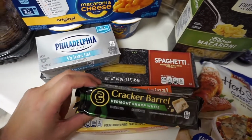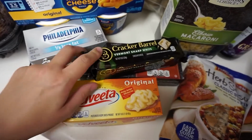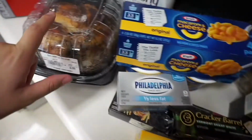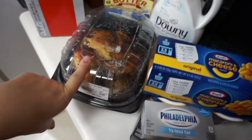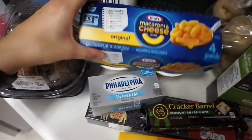I got the Cracker Barrel sharp white cheddar cheese. This is really good. It's one of my favorites. And the Velveeta, as well as a rotisserie chicken that I am going to shred up for this recipe. So that's all for the chicken spaghetti.